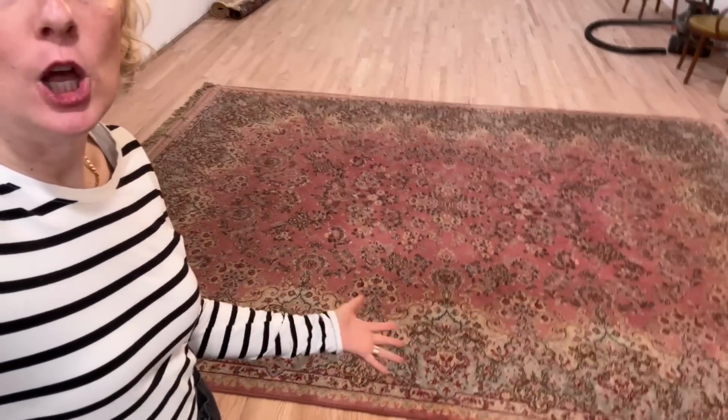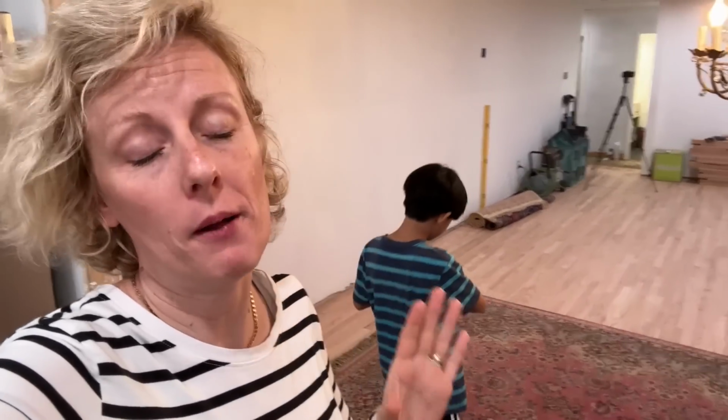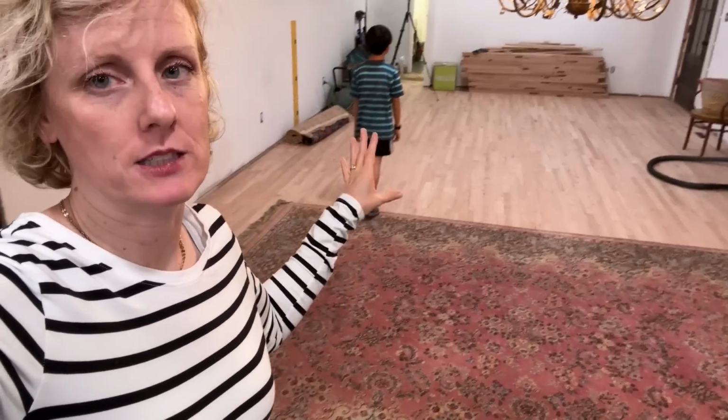But maybe it was in like new condition because it was in a room that nobody ever used, and the rug never even got seen, right? So now this rug got loved and loved and loved, and now it's a little bit worn thin, and I don't know that I will be keeping it. Oh no, I won't, because we measured last night and realized it's too big.